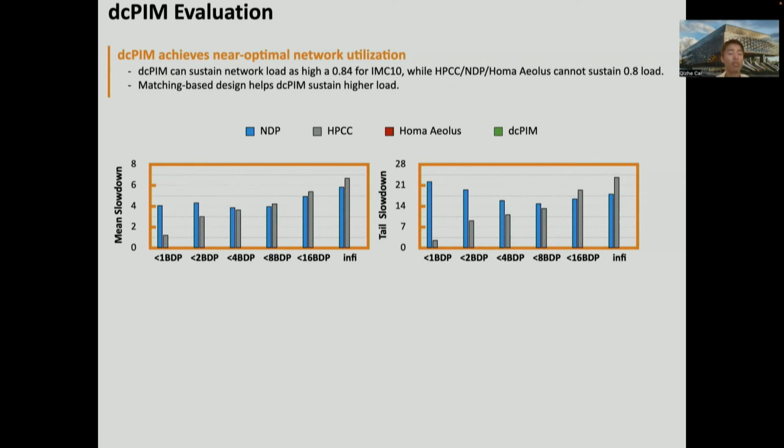However, enforcing buffers being near empty at all times results in reduced throughput for long flows, as we will see soon. HOMA doesn't handle in-network congestion. HOMA Aeolus extends HOMA to handle in-network congestion. HOMA Aeolus can sustain good loads, but has higher short flow and tail latency. This is because both HOMA and HOMA Aeolus don't have a fast loss recovery mechanism.